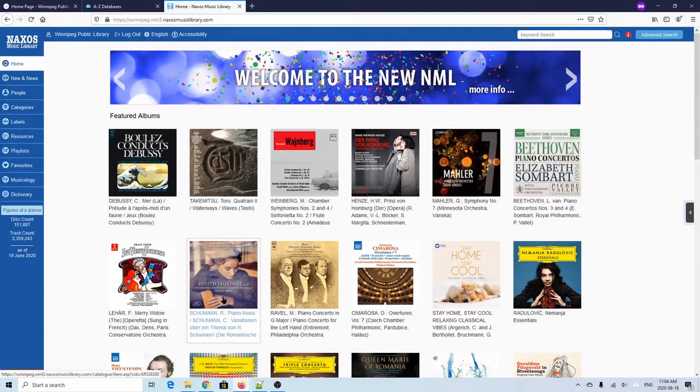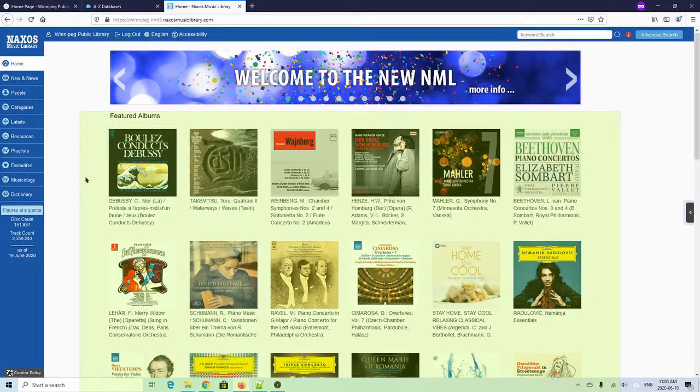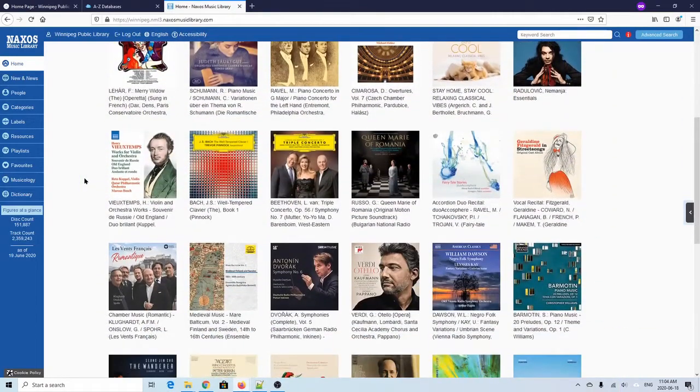Naxos Music Library and Naxos Jazz work pretty much the same way. For these demonstrations, we'll be using Naxos Music Library. Let's look at a few different ways to find music. The main part of the home screen has a number of featured albums for you to explore.